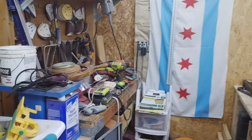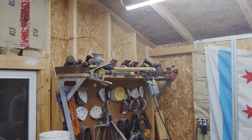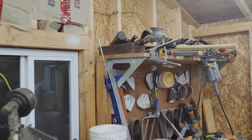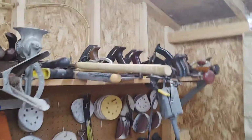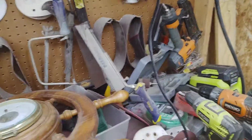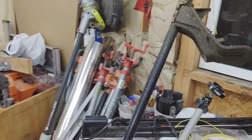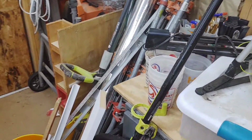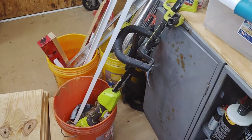So, tools, hand planes. I like to do a lot of woodworking with old hand planes, things like that. So, old Stanley planes, things like that. More junk, old projects, things people ask me to fix. My wife thinks that garden supplies go in the wood shop, and so I got a weed whacker in there.